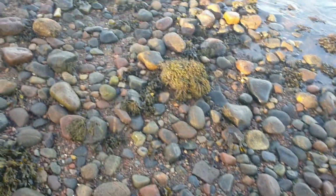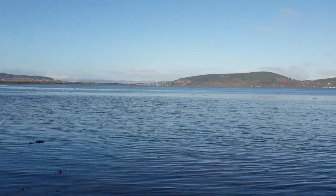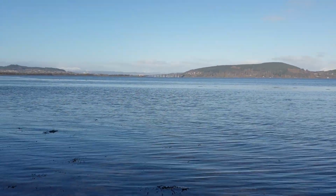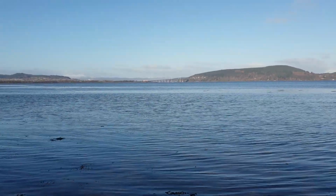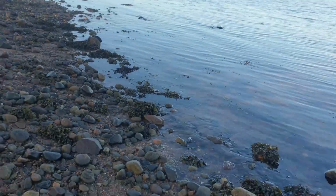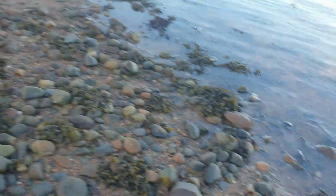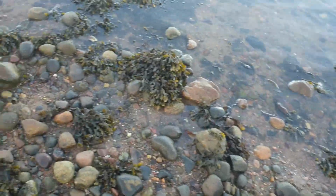So we are on the tidal flow washing in and out of the Beauly Firth, which is up there. So stuff that's been dumped in Inverness will be pulled back along here and dumped on these shores. And if you remember the South Kessock video that we did, there was an awful lot of stuff on the ground, and a lot of Victorian, some a little bit earlier.